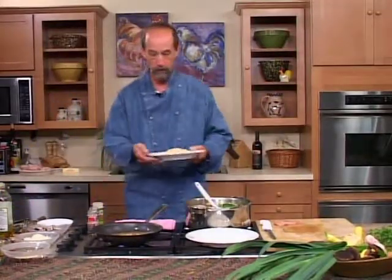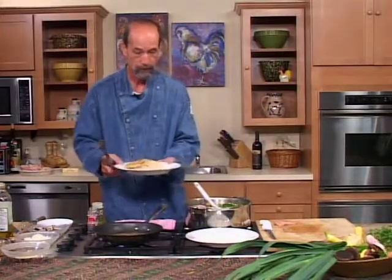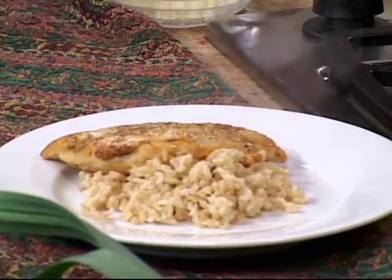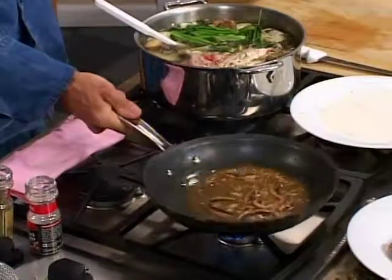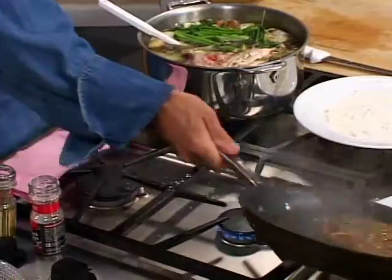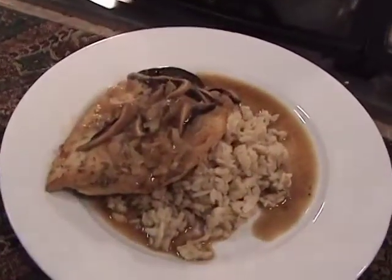Now we have here a little side of organic brown rice, and we're going to take the chicken breast and place that next to the rice. And this Marsala wine and stock has now reduced very nicely. It's thickening up, and then we're going to just place it over the chicken breast with the mushrooms. And there we have it. Chicken Marsala with shiitake mushrooms from Someday Farm.